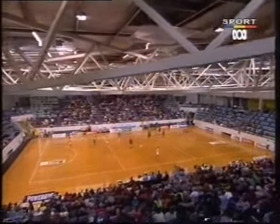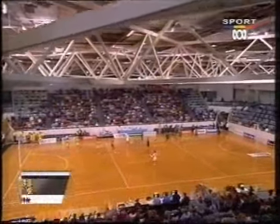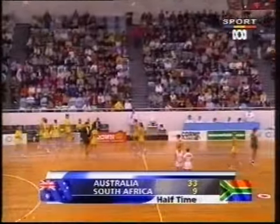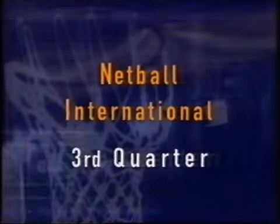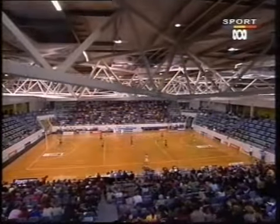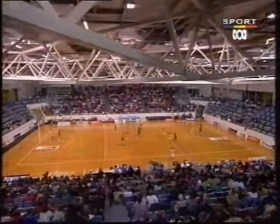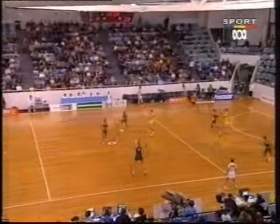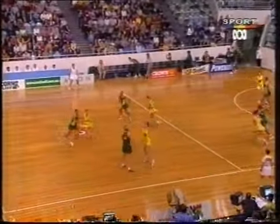And that is half-time. Well, Australia restricting South Africa to just 5 goals in that second quarter, and they scored 20 themselves. Set for the second half at the State Netball Centre. And it's a big job ahead for South Africa, 33-9 down.